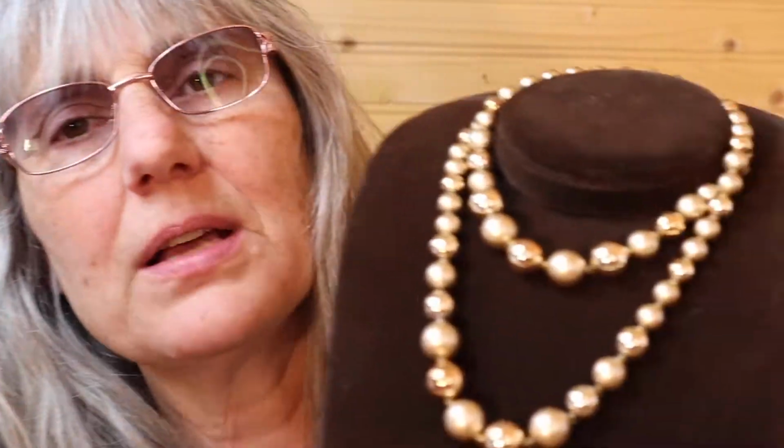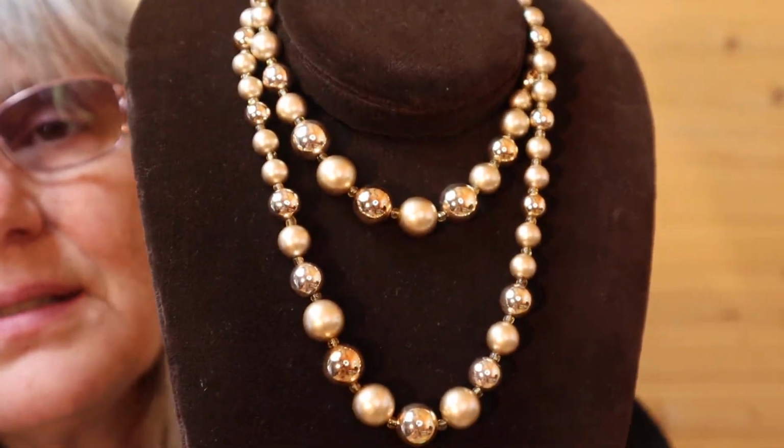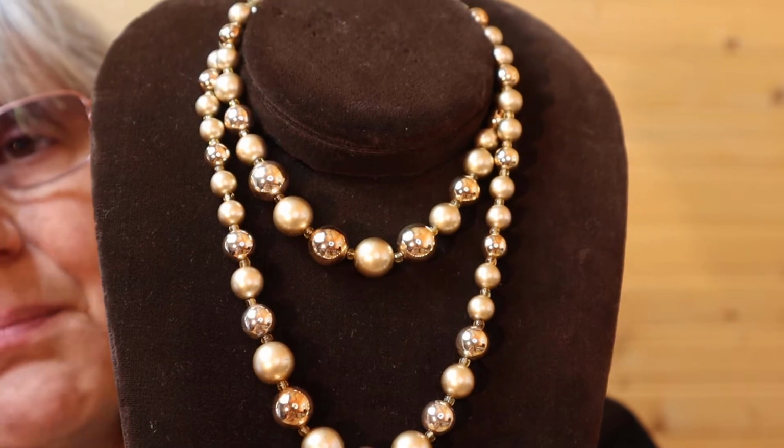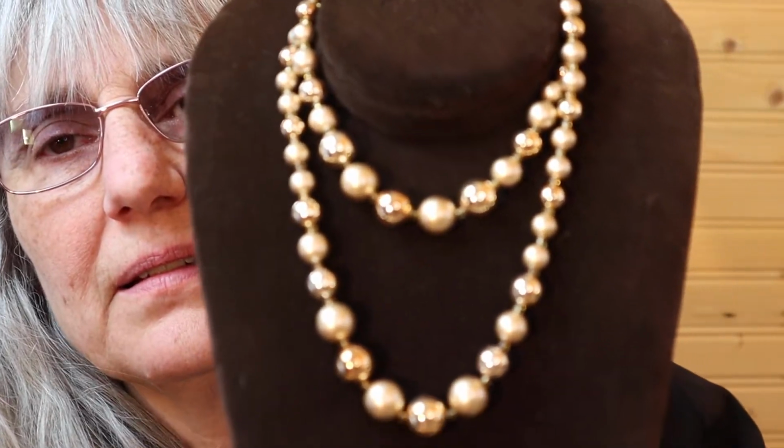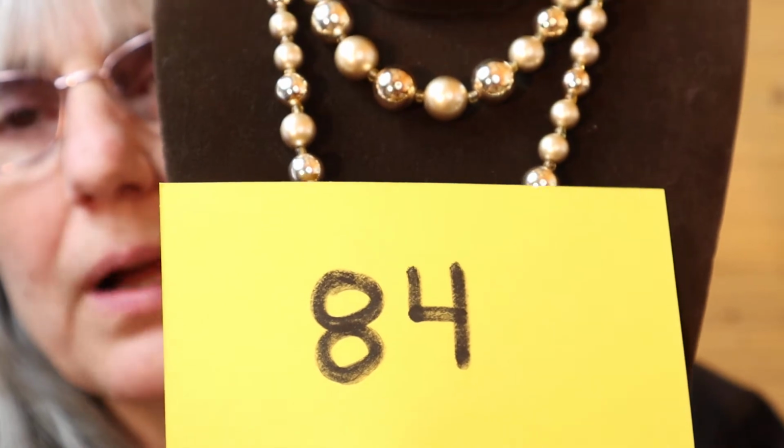I'll bring out my mannequin again. These are gold tone. One is flat, the other is glossy. Double strand, latches at the back. A nice piece. Number 84.